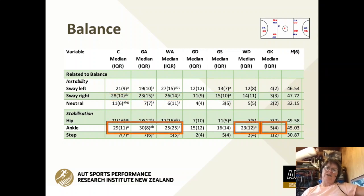So for the stabilization actions, what we found with our players in New Zealand is that the wing attack, centre and goal attack use significantly more ankle balance strategy than the other positions. So the players, as they're landing, if they're feeling unstable, tend to sway onto their right side, and that final stabilization tends to come from ankle movements. Now again, when I look back at the ACC, which is our accident statistics, there is a high incidence of ankle injuries in netball. So netball tends to be an ankle injury, or it tends to be an ACL injury.